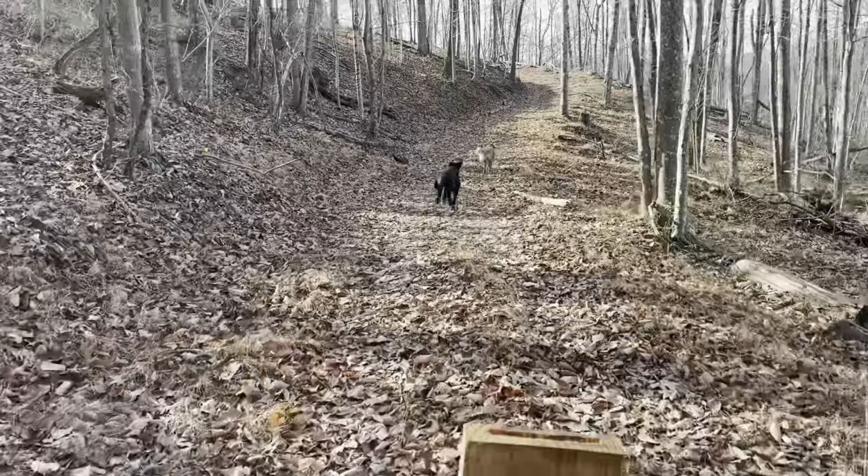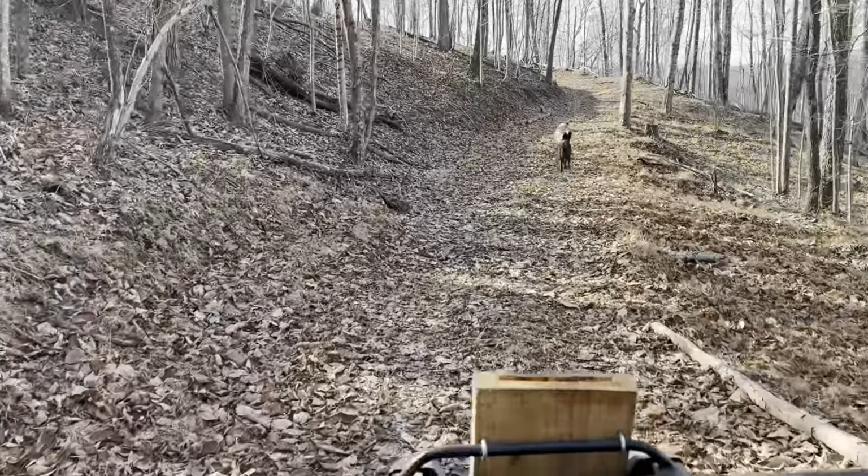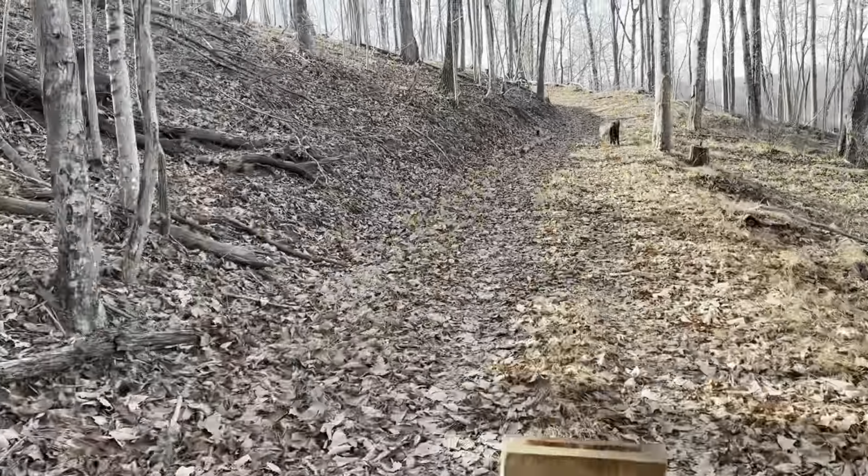Muzzleloading season is in now. I guess I need to come back here and see if I can get one of them does.